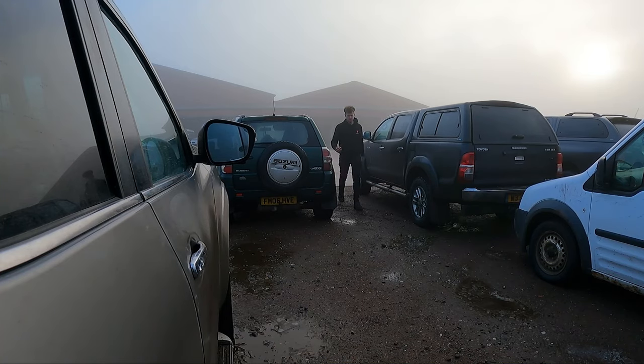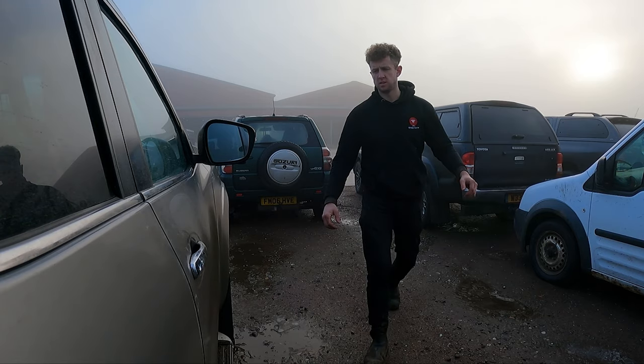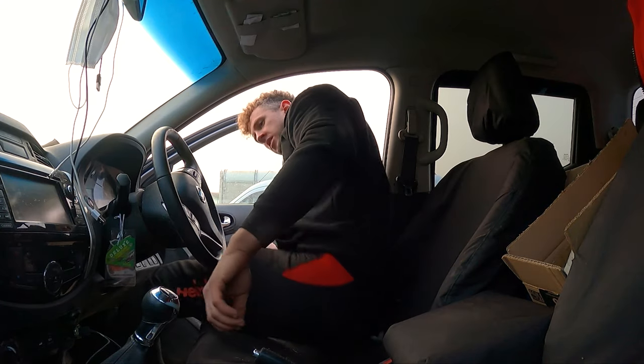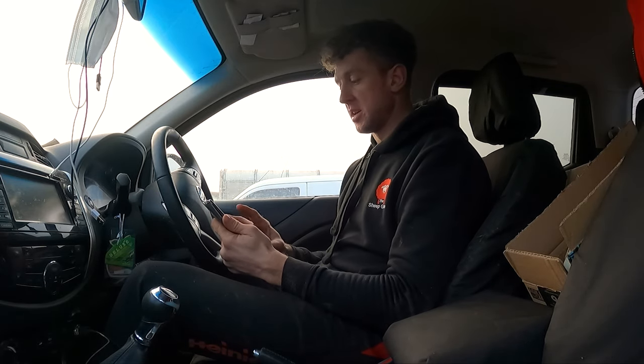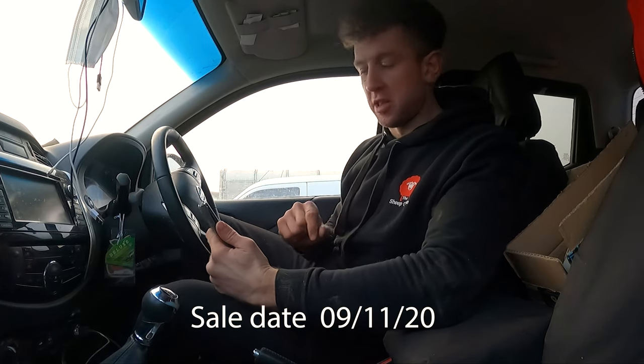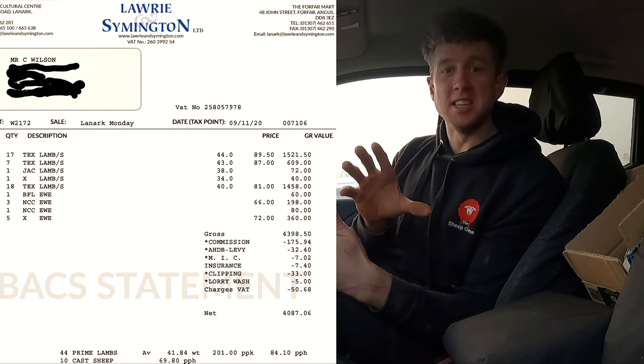Let's jump now to Lanark Market, where I won't be able to go in with the lambs, but I'll go over the line with you and talk about the prices I got. Let's go. So, lambs are dropped off. The way things are at the markets just now with coronavirus restrictions, there's no unnecessary persons within the market, so I can't go in and film the lambs being sold like I had done previously. But what I can do is talk you through the line and the money we got for the lambs there. So, I'll put the line that I got from Lanark Market up on the screen just now, so you can see as I'm speaking.